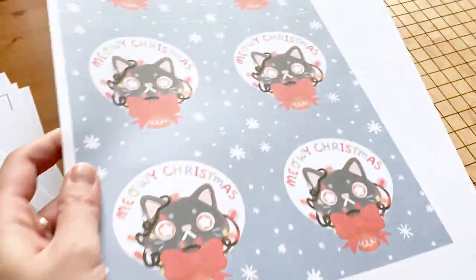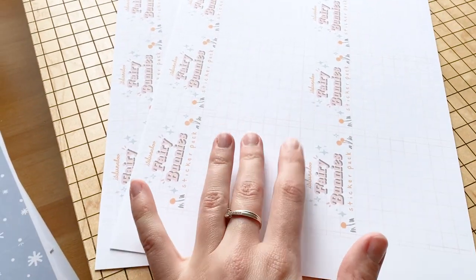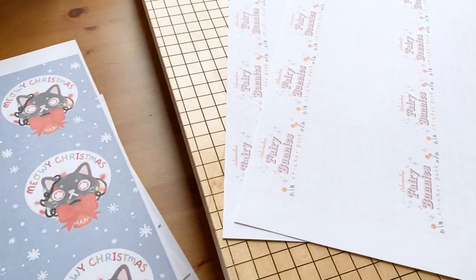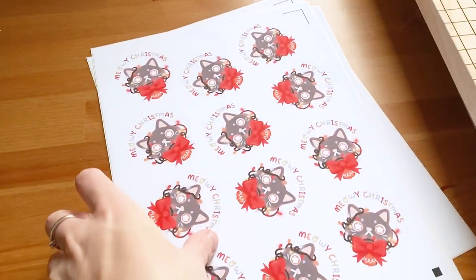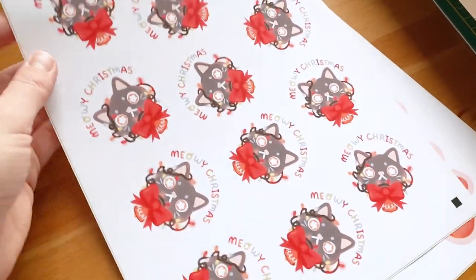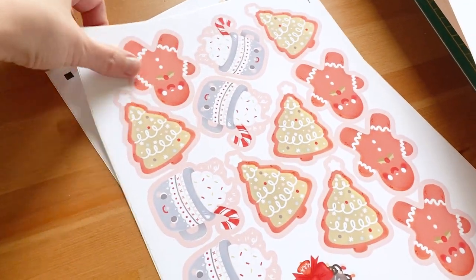Meowie Christmas. And then I also, these are not Christmas, but I have to make more backing sheets for my Fairy Bunnies sticker pack. And then on this side, I have some Meowie Christmas stickers that I need to print, or I need to cut out. And then I have all these.